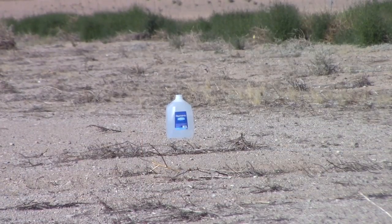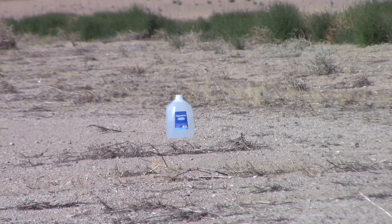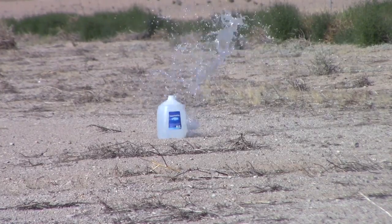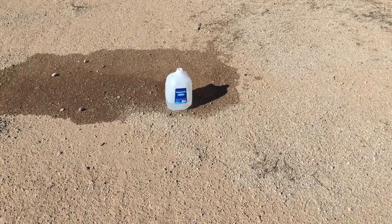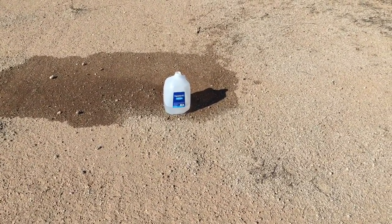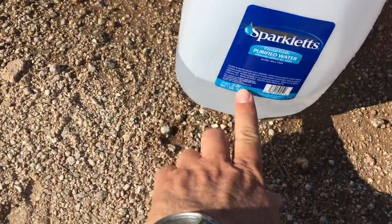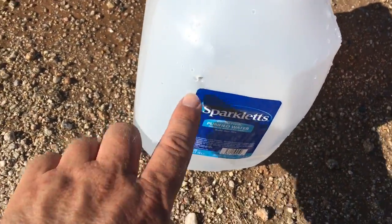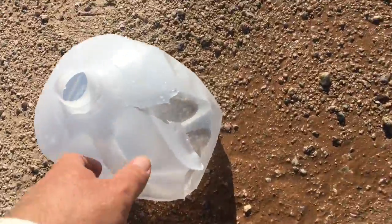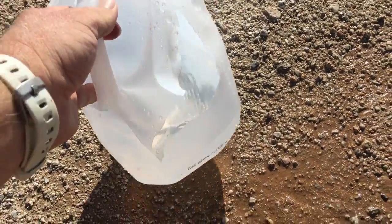We're getting ready to shoot a 40 grain CCI Velocitor at this water jug that's 50 yards downrange. Okay, this is the water jug that was hit with the CCI Velocitor just a few moments ago. Walking up to it now, looking for the entrance here. It looks like that's the entrance right there. This is the exit on the back side. And it's still about 25% full with water.